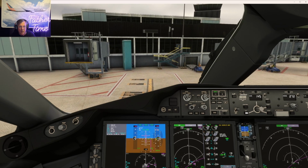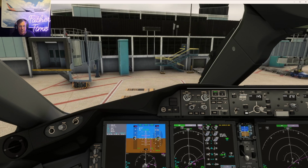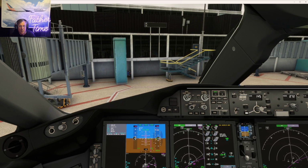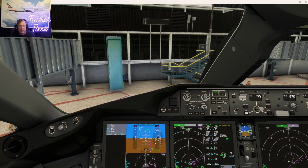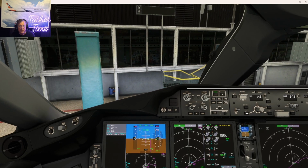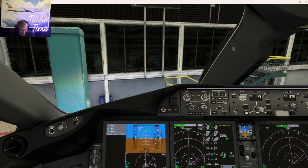Delta 3122, you missed the right turn there on Victor, continue all the way up. Alright, right on Victor, 3122. Lufthansa 431 heavy, standing by for taxi. Brakes are parked, Lufthansa 431 heavy.